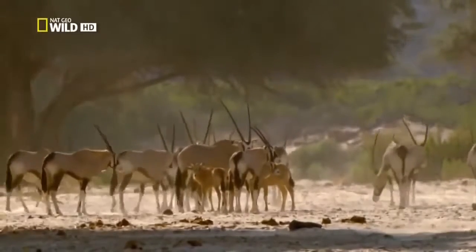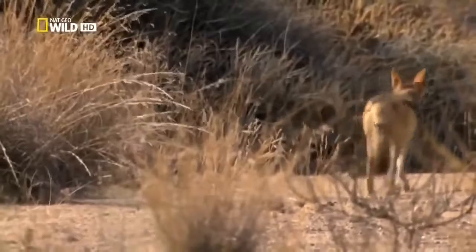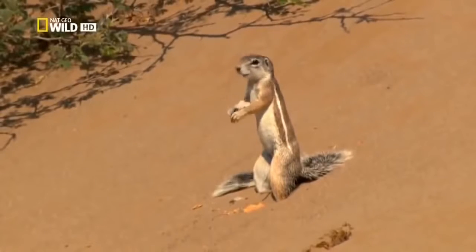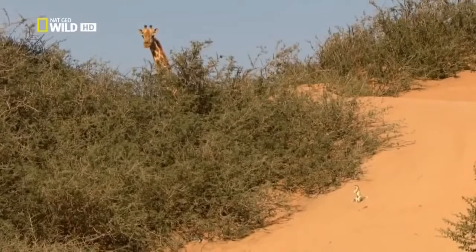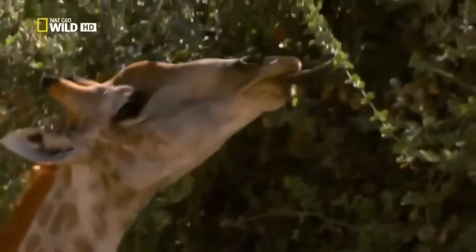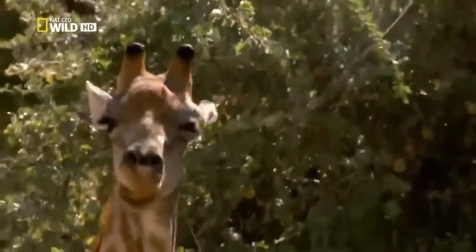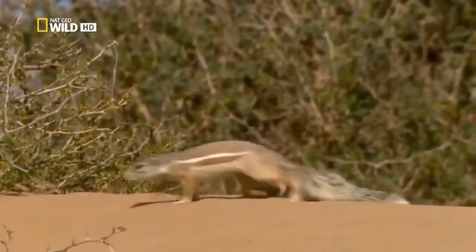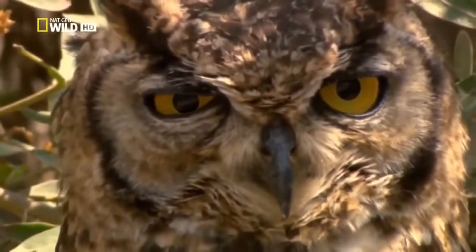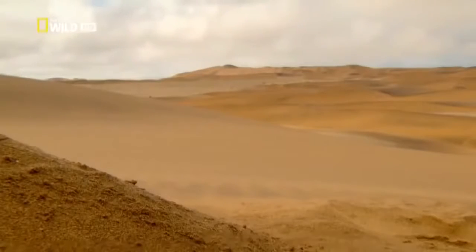For the inhabitants of the Namib, survival is hard. They're used to going for long periods without water. Many get liquid from their food or know secret sources of water. Regardless of size, every green leaf contains a minimum of liquid worth harvesting. Outside the dry river valleys, there is scarcely any vegetation. Here, only extreme specialists survive.